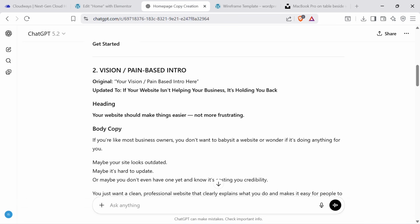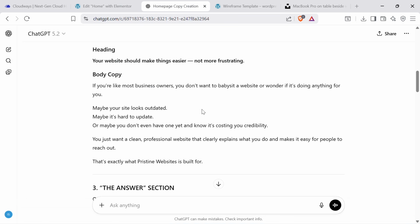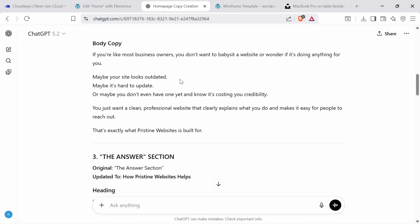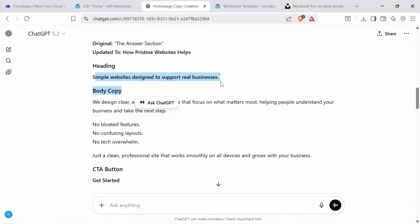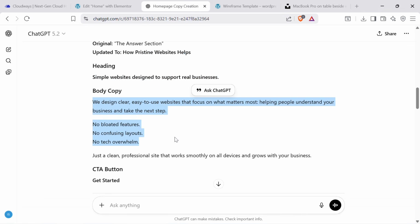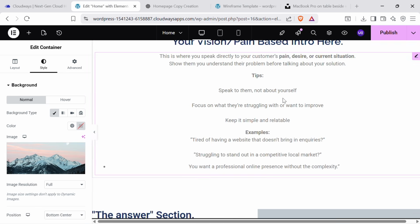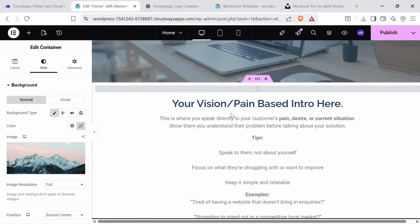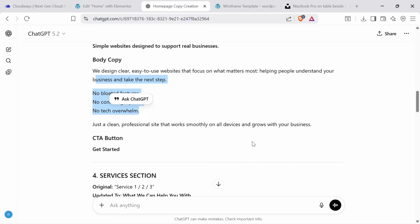Then the pain-based section. What's it got? Your website should make things easier, not more frustrating. This is exactly what I've been saying we wanted it to do. So it's spoken to the pains that the person has, the answer, and how Pristine helps: simple websites that support real business. So now, guys, look what we're doing. We're filling out all this, following the structure that I built out for you. So the pain, and then the answer section, and now it's all written out for me, and I'll show you how we can easily copy and paste it all.